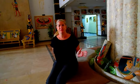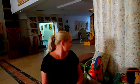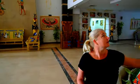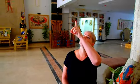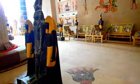So now I'm in the lobby of my hotel, just before the breakfast. The breakfast room is just behind me, but I want to show you this nice coming area from the hotel with all the Egyptian stuff here and also some figures there, and it's very nice here with all these columns, and maybe you also want to see the chandelier there. It's a very nice one, a golden one.